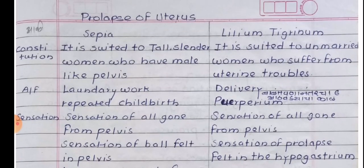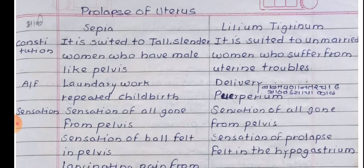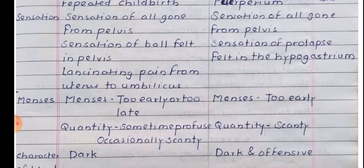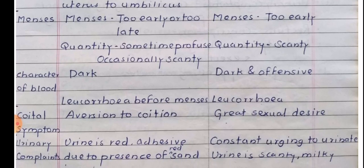Now we look into the prolapse of uterus symptoms of lilium tig. Lilium tig constitution: it is suited to unmarried women who suffer from uterine troubles, ailments from delivery, puerperium, sensation of all gone from pelvis, sensation of prolapse felt in the hypogastrium. Menses too early, quantity scanty, and character of the blood is dark and offensive. Leukorrhea is also present.